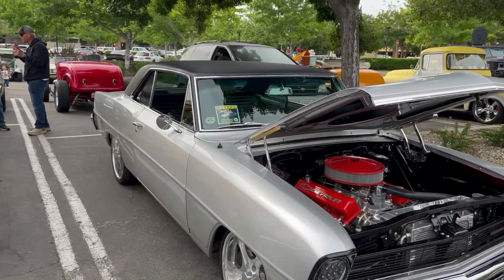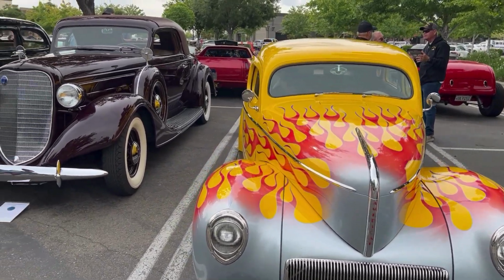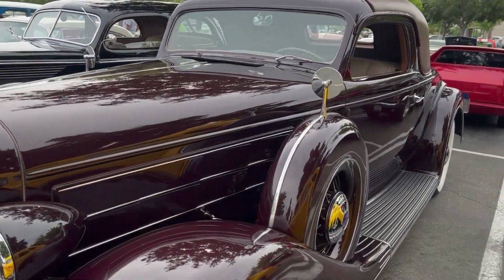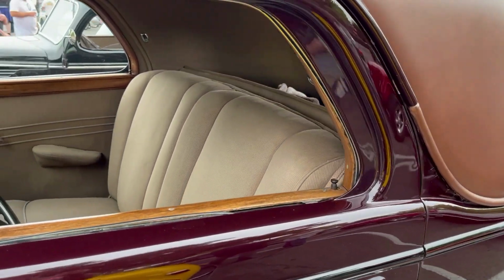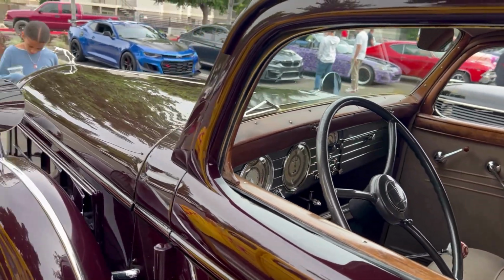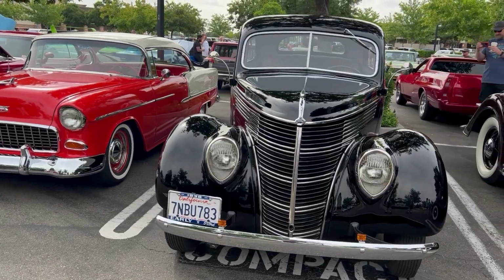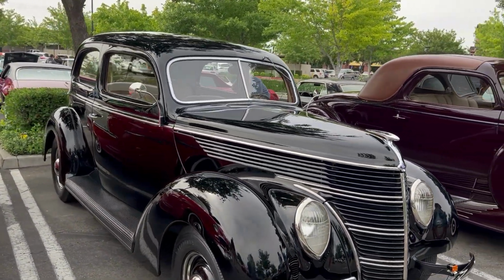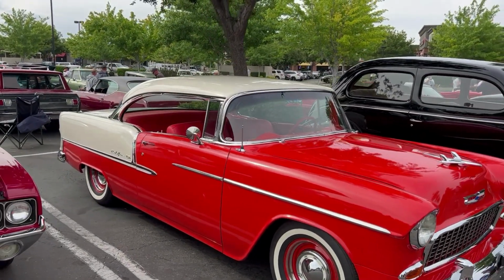Walking back up this row. This Lincoln here, it's absolutely stunning car. It's so pristine. The paint and everything is just amazing. Boy, back in the day, if you had one of these, you would be something. Old Ford there. Another nice one in great condition. Bel Air.